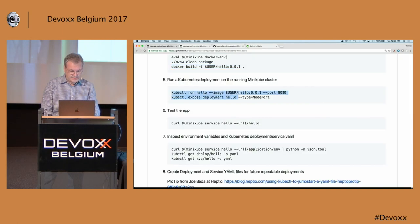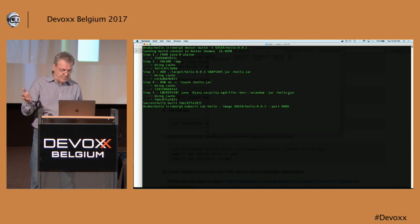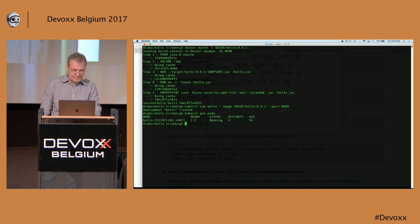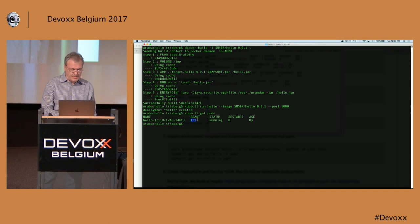Next step is to actually run this in Minikube. So kubectl run, the name of my app, the image that I just created in Docker, and what port the app is using. And using kubectl, I can see what pods are running. Kubernetes uses this pod notion, which is one or more containers grouped together. And for this example, there's one container running in my pod. So that's why I'm seeing one out of one. There's only one container in there. If you have multiple containers, you see two, three, whatever number of containers you have.